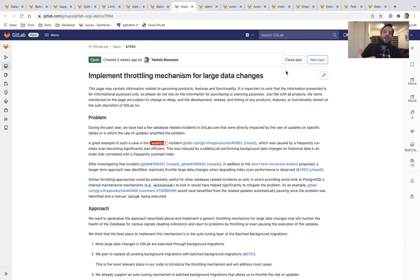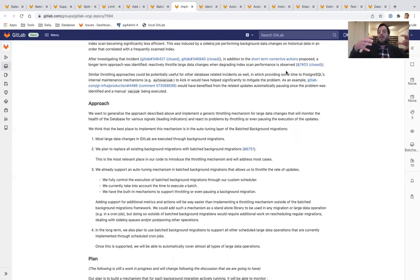We're going to introduce it as part of the auto-tuning layer of the batch background migrations. And the idea there is that we are going to have monitoring in real time of the production system and various mechanisms for monitoring various signals that will tell us if there is a problem with the production system, and either lower the batch sizes and the rate of updates, or even completely stop a batch background migration, wait for the system to recover, and then restart without requiring any manual intervention.